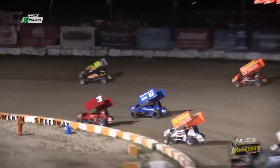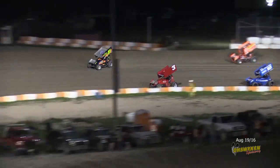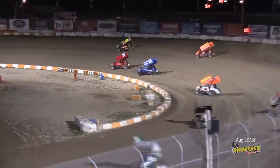Good restart for Mitch Brown in the number 10. Same for the Ohsweken flyer Glenn Stiers, and Ross coming up. Bryan Howland for the race lead into turn number 3. Side by side for the top spotters, Shane Ross and Bryan Howland. Point leader Mitch Brown's right in the mix too. He thought about making it 3 wide down in corner 3 and backed out of it just a little bit.